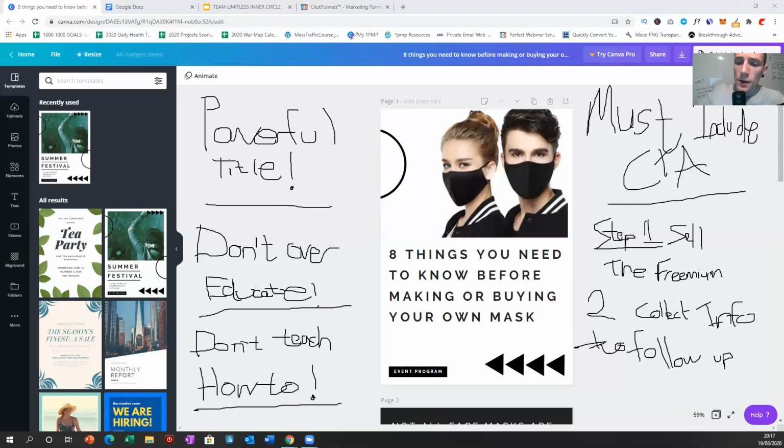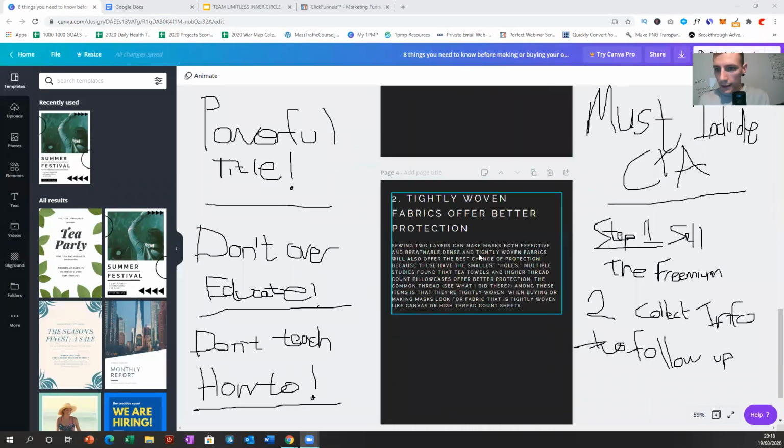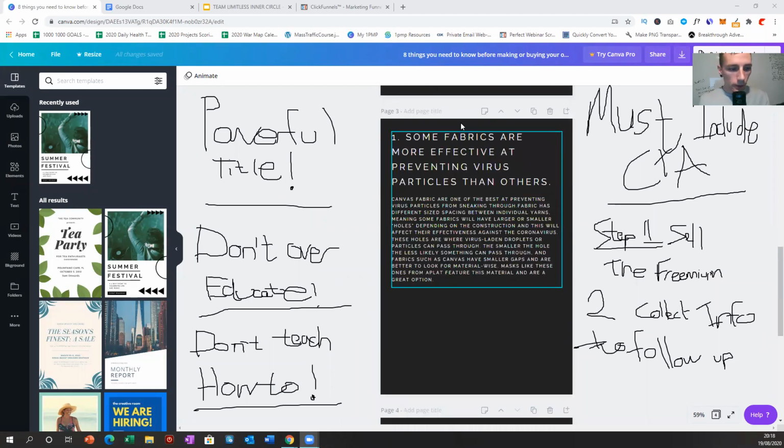Step 2 is to collect the information to follow up on the tripwire offer, which is our face masks. I'm going to go out of this now, but I think we can work on this while it is still on the screen.